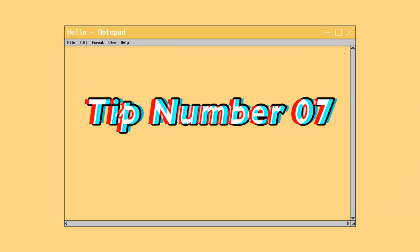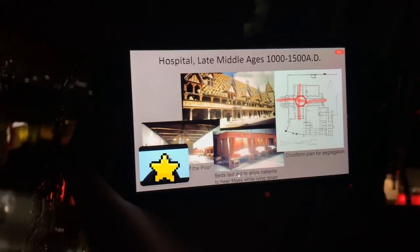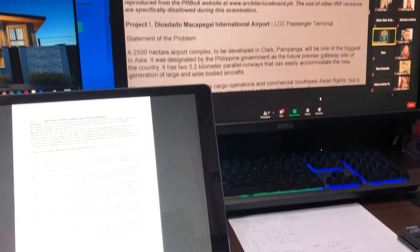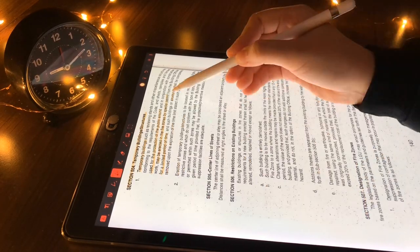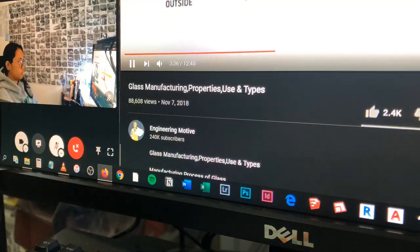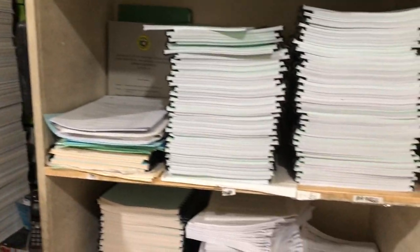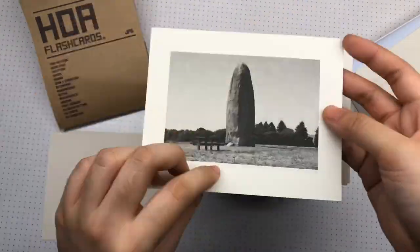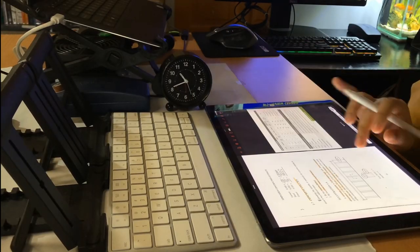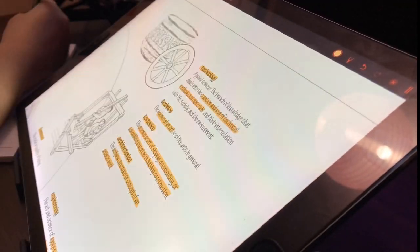Tip number 7. Do self-study. Even if you're enrolled in a review center, not everything can still be covered in the classes because of limited time. Sometimes, you have to dig deeper and research for yourself. Also, some review centers have available printed review modules and/or handouts. If you do not have these materials, the next choice would be to rely on good reference books. I'll be doing a separate vlog for the books that I used for my study.